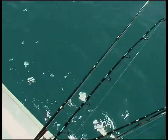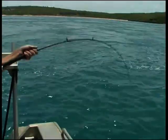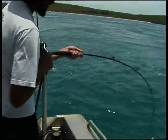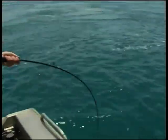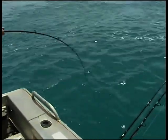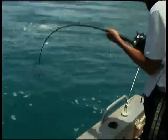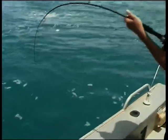He's going to go for a big pull soon. Just take that. There's a big pull. Line off the rod off the boat. Big pull. I don't know if he's a shark or not. Anybody with a brain would use a heavier rod. Oh, hang on, that's my rod. Just going to bring him up alongside now.